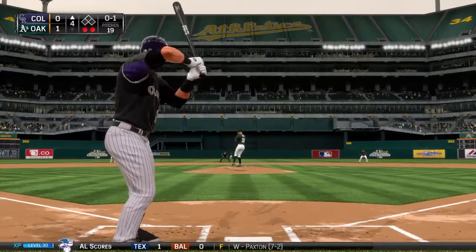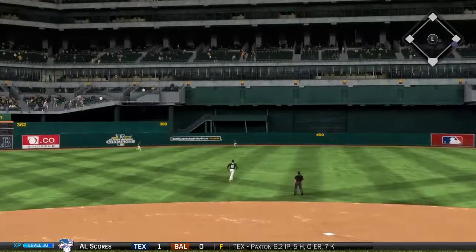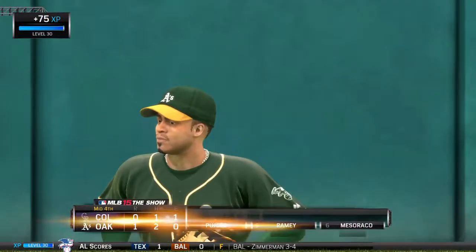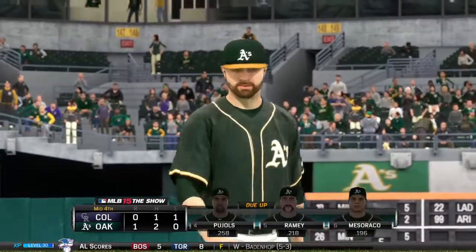The pitch. This is in the air to center. Does he have another 1-2-3 for the ledger? He most certainly does. 10 straight he's retired now as that ends the inning. 3 up, 3 down for Colorado. They're down 1-0.